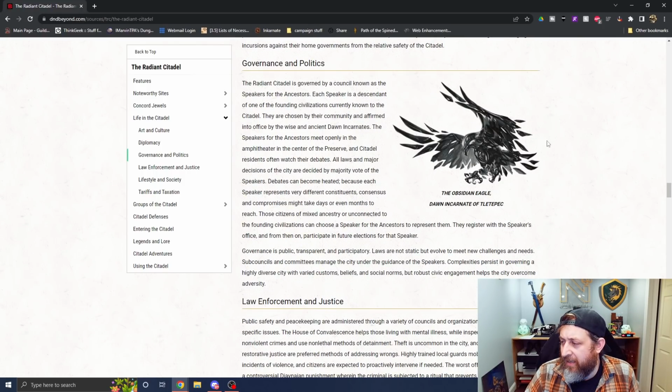Here's the obsidian eagle. So it looks like we're having these various gem-related animals tied to the specific houses. So, governance and politics. It's governed by a council known as the Speakers of the Ancestors. We kind of heard about them a little bit already. Each speaker is a descendant of one of the founding civilizations. They are chosen by their community and affirmed into the office.